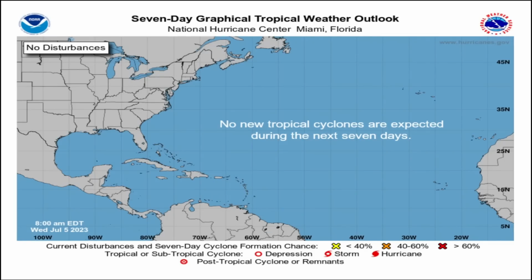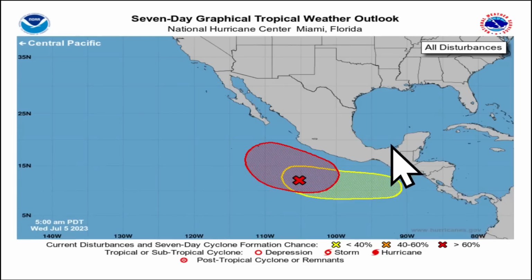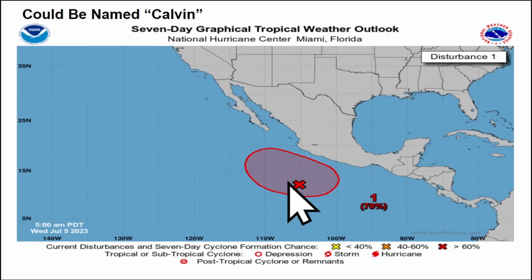So going to the tropical weather update, it is still A-OK across the Atlantic, the Caribbean, and the Gulf of Mexico. Nothing to worry about. No new tropical cyclones expected during the next 5 to 7 days. This is by the National Hurricane Center, but it's a different story across the Eastern Pacific. There's two areas of confidence where we start to see more development over the next several days.